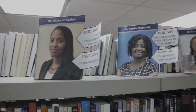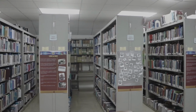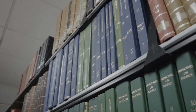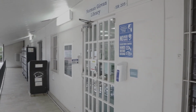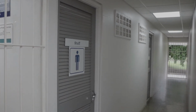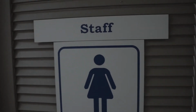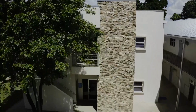Even though, at this time, the library's physical location and on-site collections are not accessible to students and visitors due to COVID-19 restrictions, the library staff is working assiduously on-site and remotely to support the research needs of its users. Here we have additional staff restrooms for use by library and IT staff. However, these facilities are opened up to visitors during events. Welcome to the Diplomatic Academy of the Caribbean.